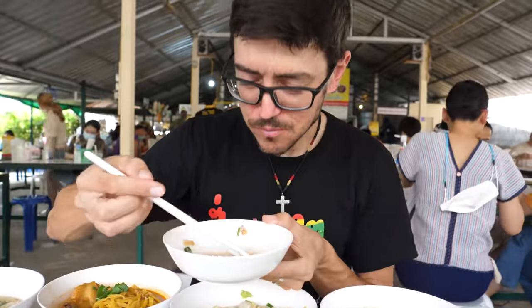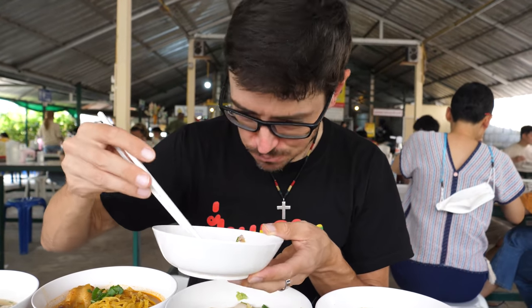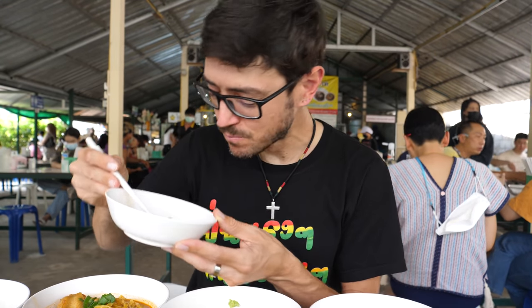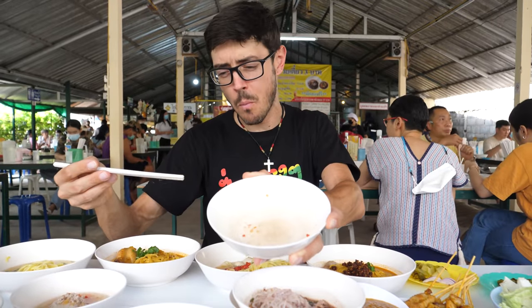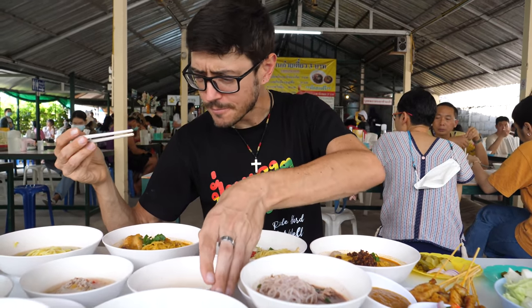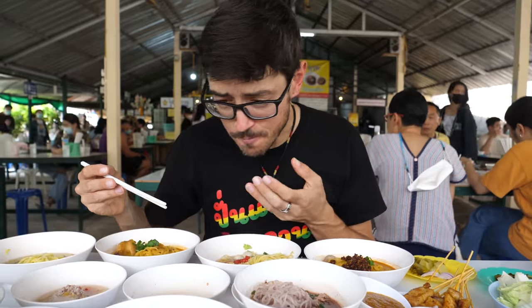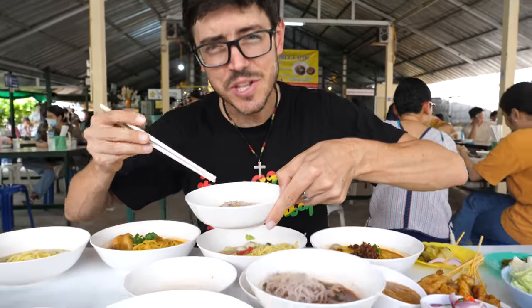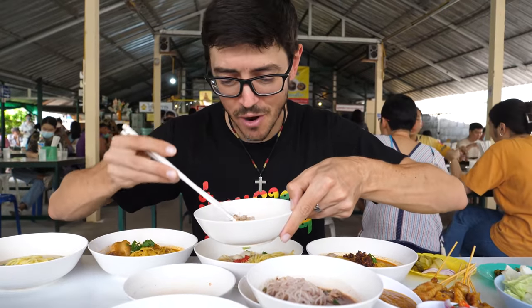So with one gigantic bite of noodly, porky goodness, you can actually finish an entire bowl of noodles. The texture is great. The noodles, obviously, they are as pro as it gets to getting that consistency, that blanching of the noodles exactly right.